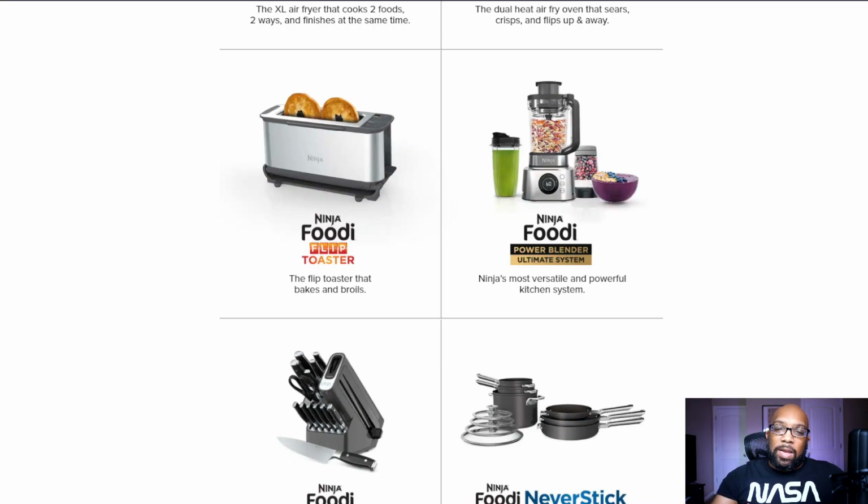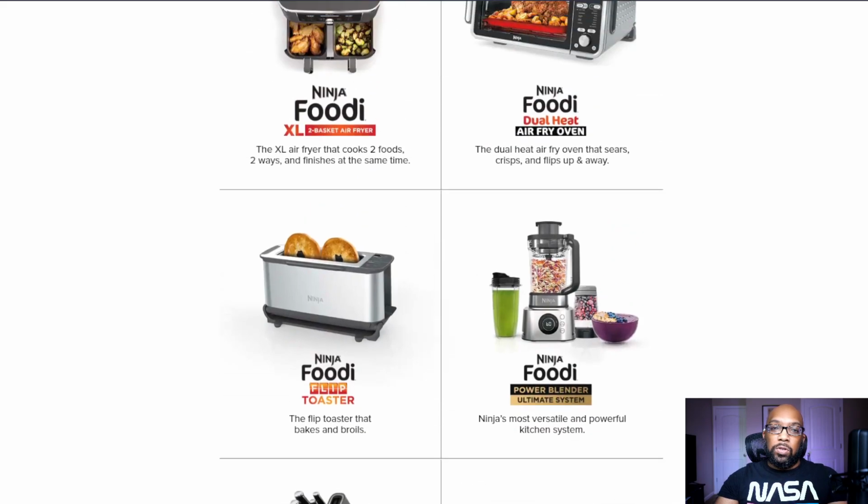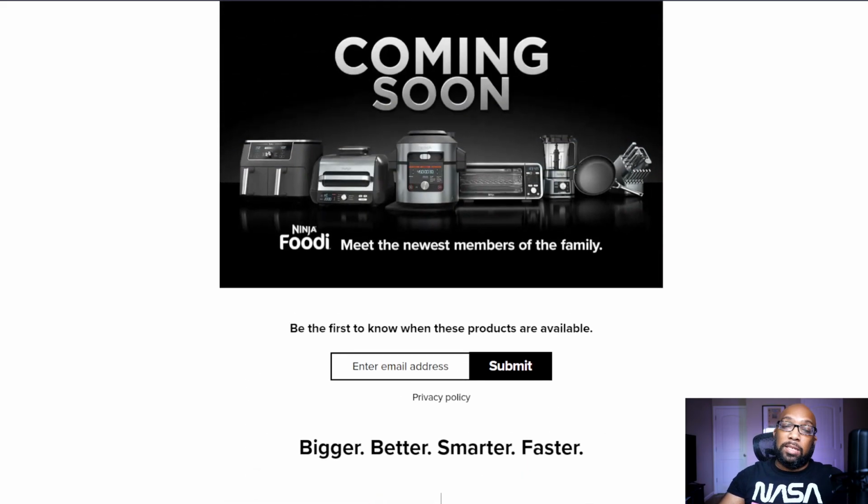Sure. So I guess if you were in the market for pots and pans and you wanted to go the Ninja Foodi Never Stick route, you might as well just get the ones that can stack on top of each other for the sake of space, if you need that space. So it's always good to have options. So there's a lot of stuff here. 2, 4, 6, 8 different products. Ninja Creamy is not on this list, I guess, because that came out a little bit before all of this.